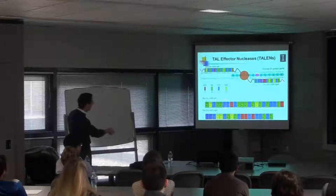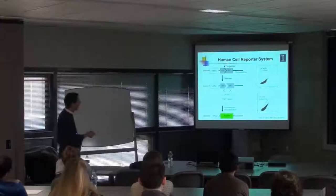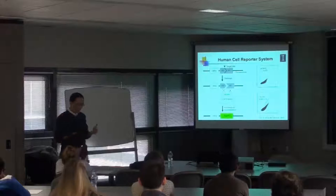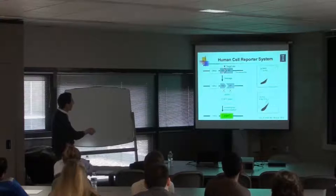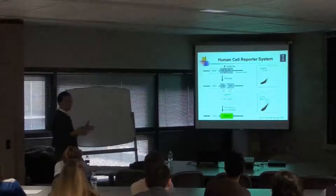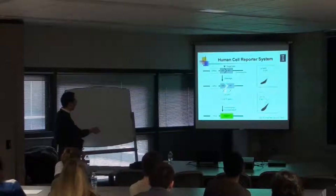We synthesized these TALENs, and we used a reporter system, a human reporter system. We basically integrated a defective green fluorescent protein gene in HeLa cells, right? Then we inserted our target sequence into the GFP, and the GFP of course will not be functional, because the open reading frame is disrupted. We also introduced a donor plasmid containing another defective GFP that contains the sequence, so it can form a recombination, right?